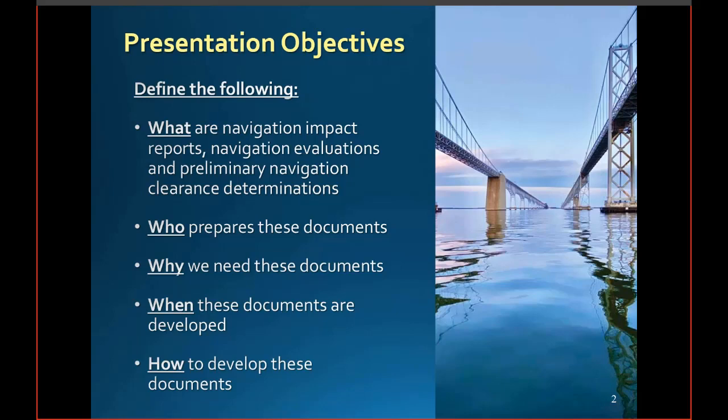The Navigation Impact Report is a requirement of the Memorandum of Understanding between the Coast Guard and the U.S. Department of Transportation for DOT-funded projects. It is otherwise highly encouraged for all other projects to facilitate the permit application process. Due to the unique nature of each individual project, the specific format and content of the NIR is at the discretion of the local Coast Guard District Bridge Office. For you, that is our District 7 office based out of Miami, Florida.